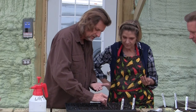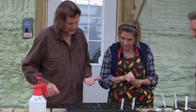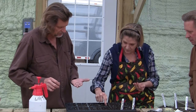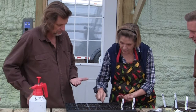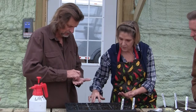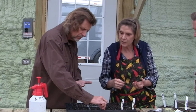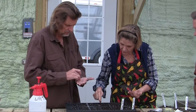Okay, well I did it. Does that look like it's going to work? Well, yeah. All right. So we just do this on the whole tray. This kind that we're doing right now, the Roma seeds, we're just going to do these 4 rows. And then these other 4 rows are going to be the Better Boy tomatoes. Those are good for canning. They're the great big suckers. And the Roma are better for salads.